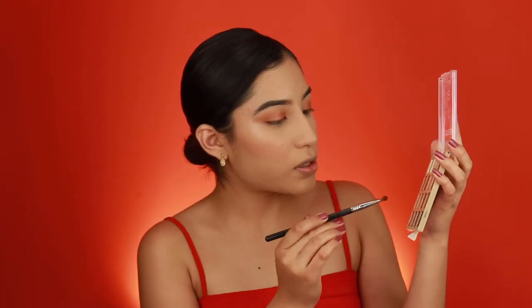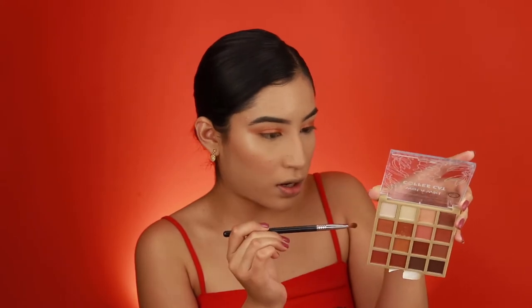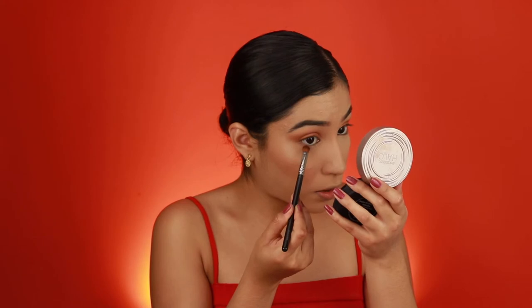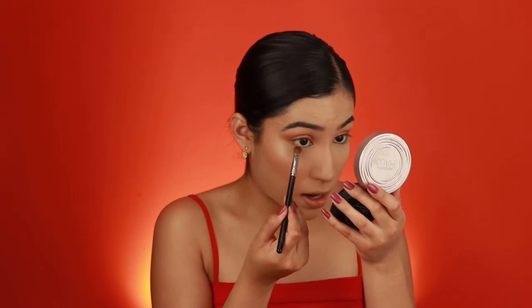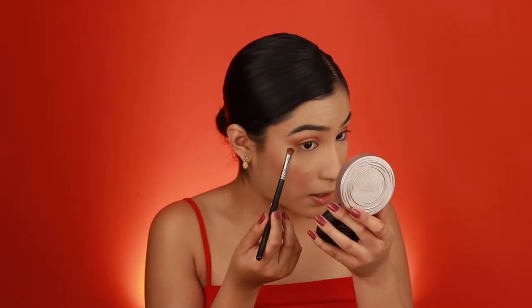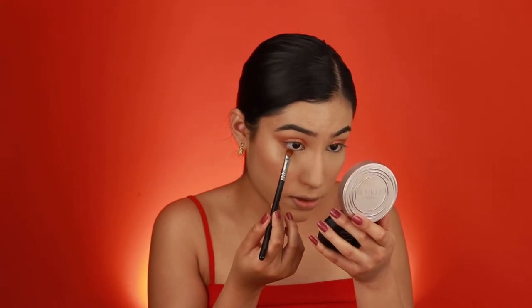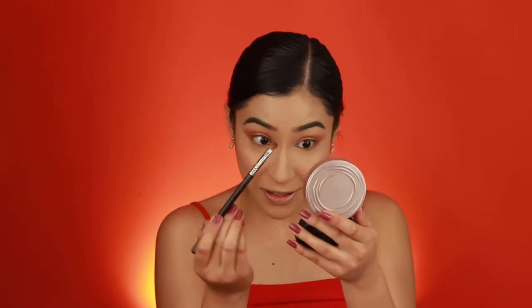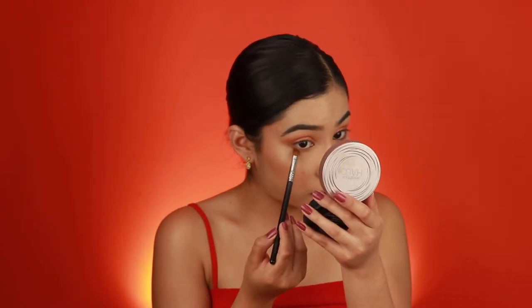Okay, now let's finish the under eye area. I'm just gonna take the same shade, Have a Cough Feels, and follow what I did on my lids to the lower lash line. And I'm just gonna put that closer to my waterline and connect the top towards the bottom. Then I'm gonna take our transition shade and blend out Have the Cough Feels, just so everything is nice and seamless.